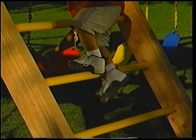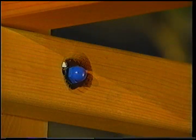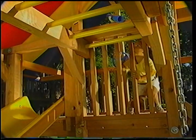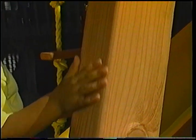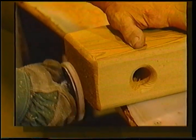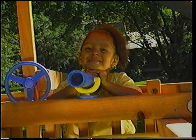It seems wherever you look on a Rainbow play system, there's a thoughtful little detail that demonstrates an understanding of what's important to children and parents alike. That's why Rainbow takes the time to make certain that its play surfaces are smooth and safe to touch. All beams are planed and exposed corners rounded to a half-inch radius edge. Knowing that your child will climb inside, outside, and all around the structure, Rainbow has taken the extra step to make every corner and every edge just a little bit smoother, a little bit softer, and a little bit safer.